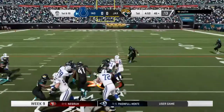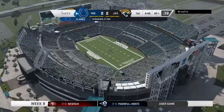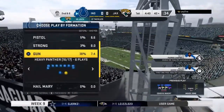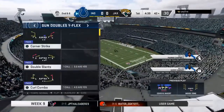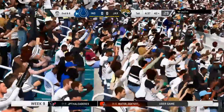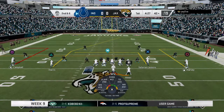On first down, it's Hines. Miles Jack there to make the tackle. I call that play a success. A nice inside run sets up a very manageable 2nd down, a very solid gain on that play. At the Jaguars' 42-yard line. The run got 4. Now they deal with a 2nd and 6.